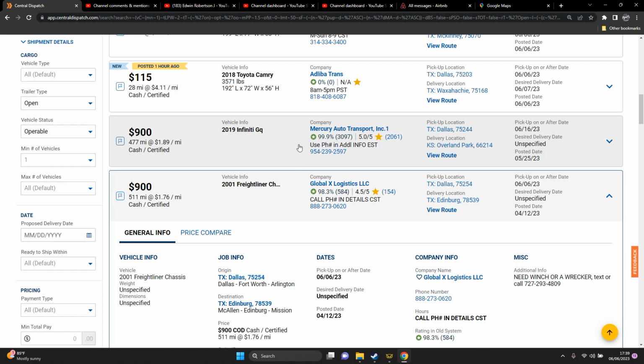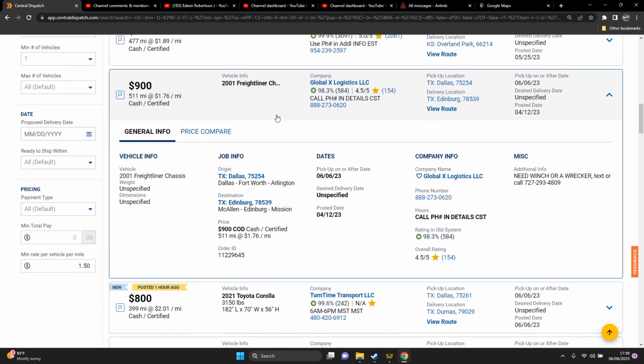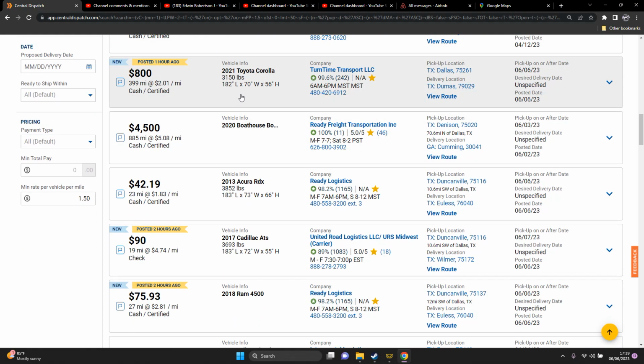All right, so this one stands out. It's a 2019 Infiniti QX. It's $900, 477 miles, and they're paying $1.89 a mile from Dallas, Texas to Overland Park, Kansas. That's not bad. That's pretty decent, actually. Pretty doggone decent. Here's another good one.